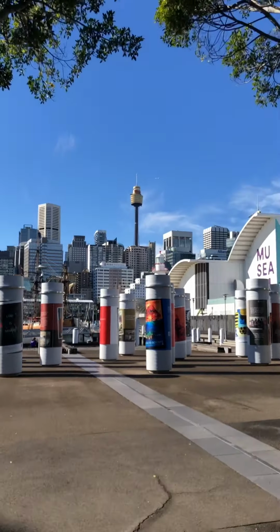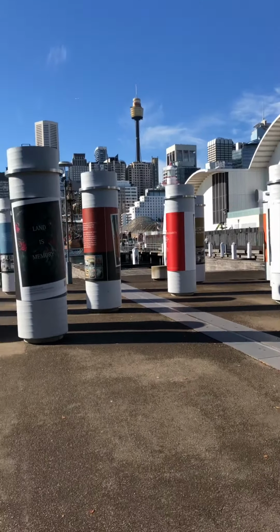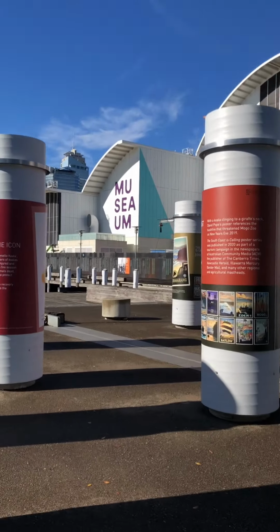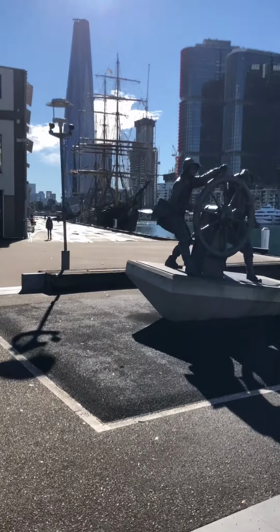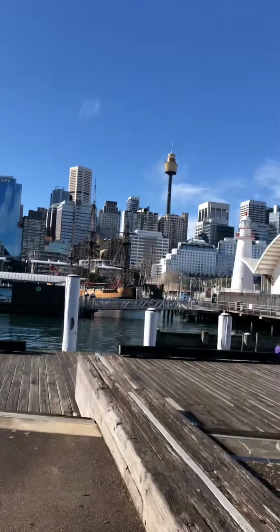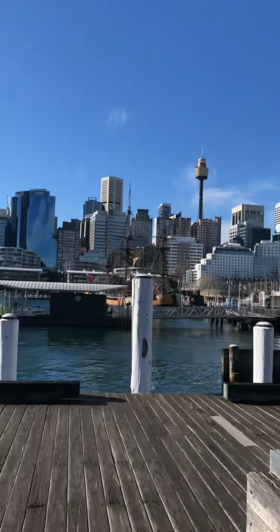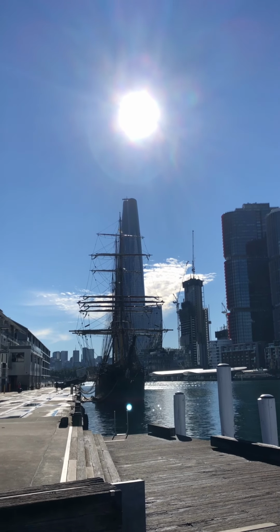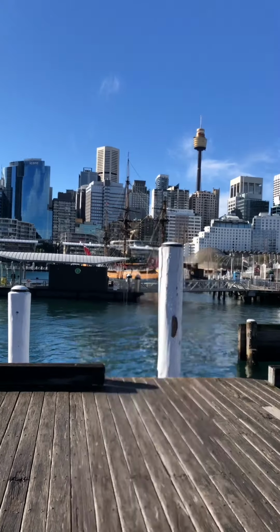There you have Centrepoint Tower, which you can go to the top of, and there's also a restaurant up there. And here to the right, you've got the Maritime Museum. One of the old ships, sort of a remake. As you can see, the weather's beautiful out here. That's one of the new casinos being built up the top there. I think it's open now. There was some sort of complexities in opening that place.